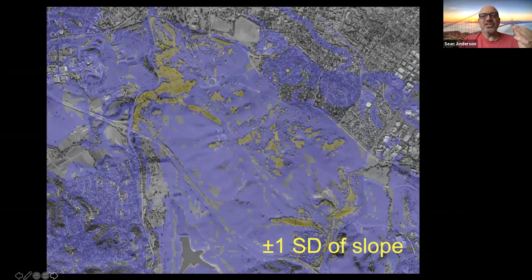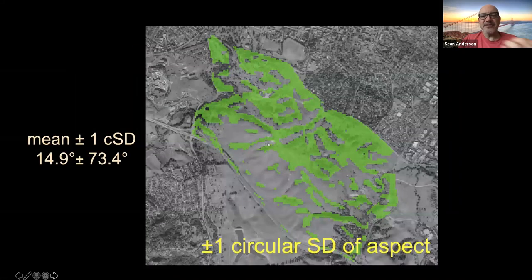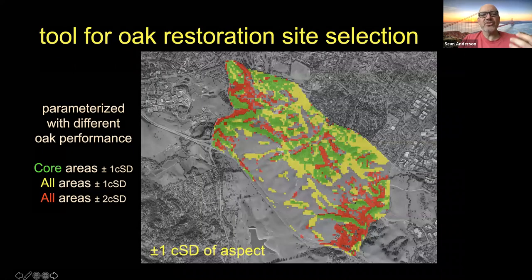But this is what we see. So we can start to overlay these aspects on here and figure out with each of these individual parameters what explains the oaks, and then add them all together and try to predict where we think we would see oaks based purely on the topography. And this is what we see. So from these physical characteristics.